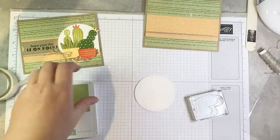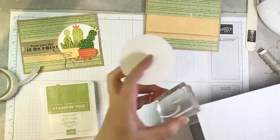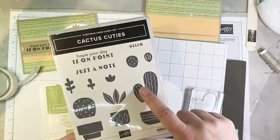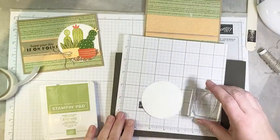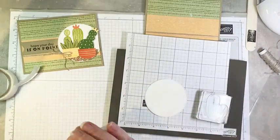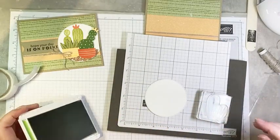So we are going to start with some Pear Pizzazz ink and this sort of double-pronged cactus, for lack of a better word, this one here. Okay, now this one does not have a coordinating shape on the punch, so we're just going to stamp right on this die cut.